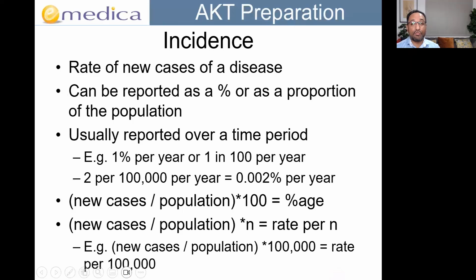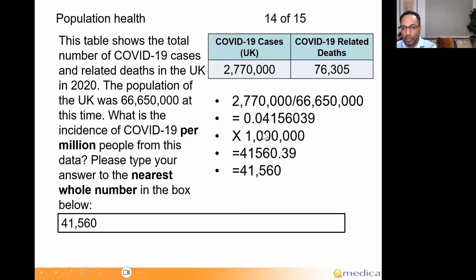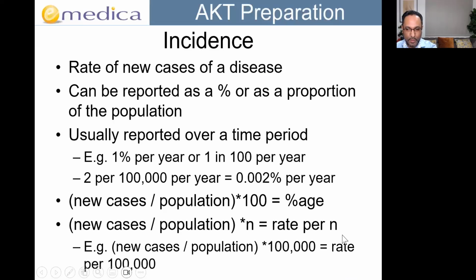Okay. So incidence is the rate of new cases of a disease. You can either report it as a percentage or as a proportion, like we did in this question. So typically you look at it over a year. How many cases, divide that by the population. If it asks for it as a percentage, you multiply by 100. Remember, percent just means per 100. You're always multiplying by something at the end, whatever it's per. So if it's per 100, that's percent. If it's per 1,000, you'd multiply by 1,000. In this case, it said per million, so you multiply by a million in this last step.